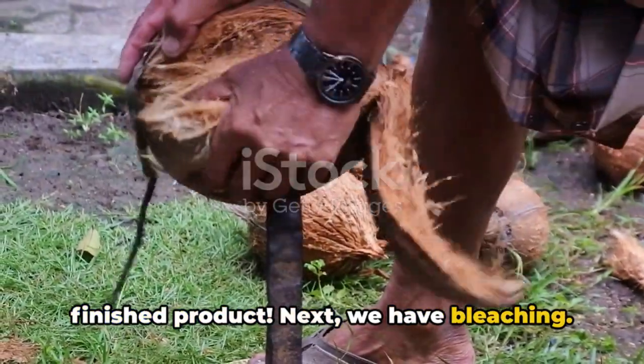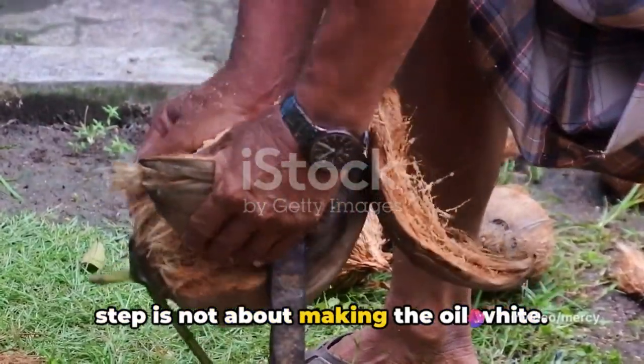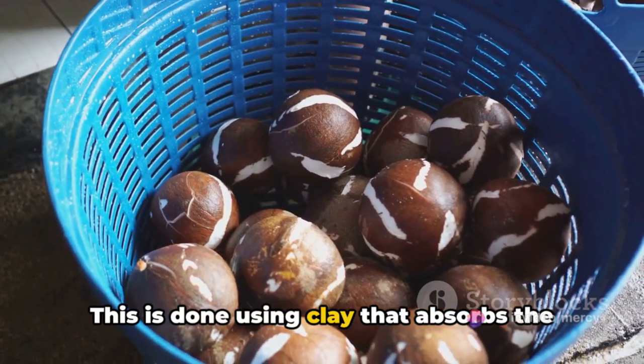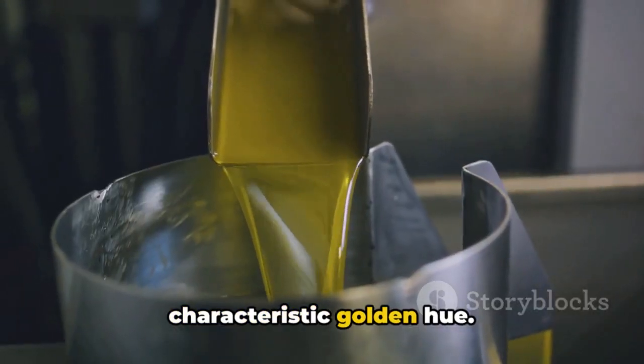Next, we have bleaching. Despite what its name might suggest, this step is not about making the oil white. Rather, it's about removing unwanted color pigments from the oil. This is done using clay that absorbs the pigments, leaving the oil with its characteristic golden hue.